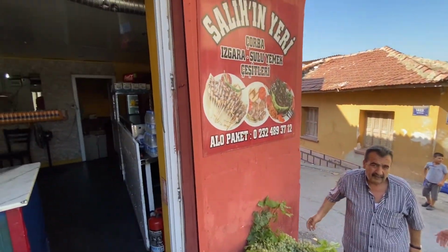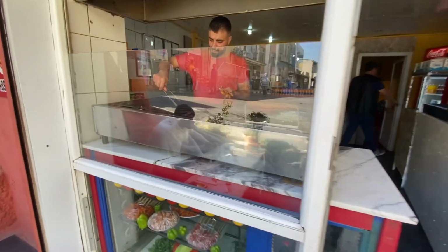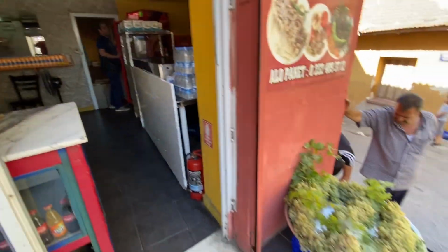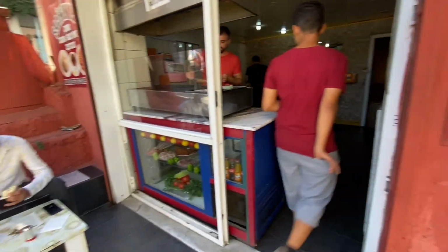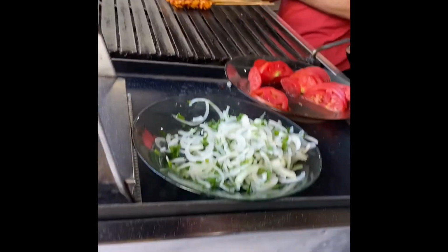So I'm walking around the neighborhood and I see these little chicken skewers. So he's just cooking them right here. It smells awesome. So I ordered 3. I just ordered 3 of these little chicken things. Not sure.